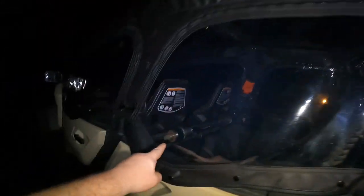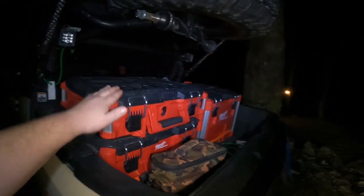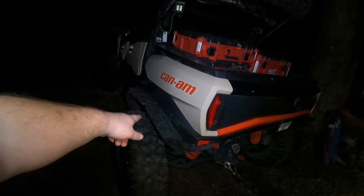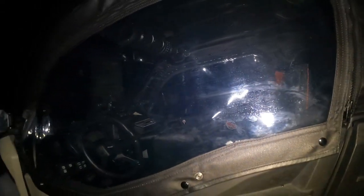There's the rear, the front's in here. Cheap whips, never buy expensive whips because they break. Milwaukee Pack Outs, reverse lights. I have rock lights, mud busters. There's more than that. It had the drive shaft recall on it. It doesn't really make any sound anymore. I have pretty wicked dome lights inside it. They're bright as can be. All my wiring's tucked. Pretty sweet.